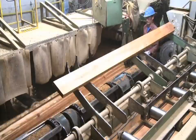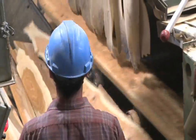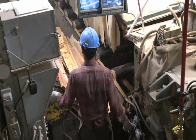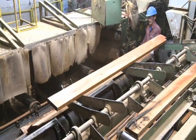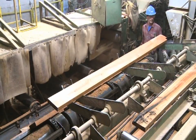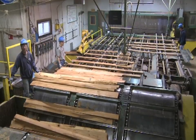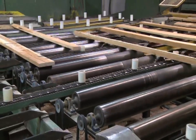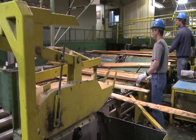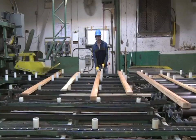These cants are dropped from the head saw directly to the computer-optimized gang edger. The edger scans the cant and immediately situates the piece to optimize its value. It will calculate the solution to generate the longest and straightest boards from the high-value exterior of the cant. It then automatically feeds the cant into a bank of saws, converting the cant into boards. The boards are then fed through a trimmer saw to square the ends and remove any major defects in the board.